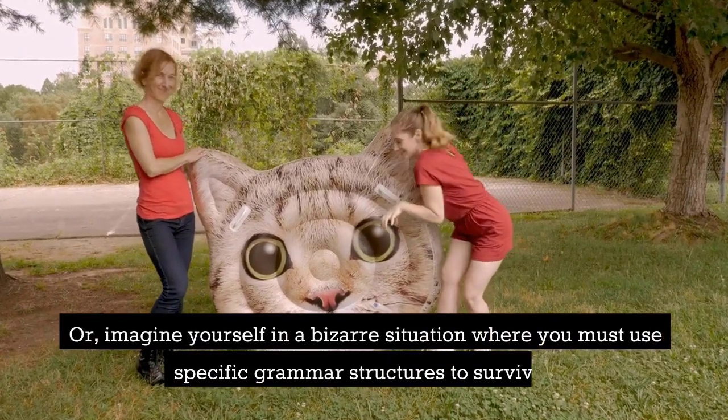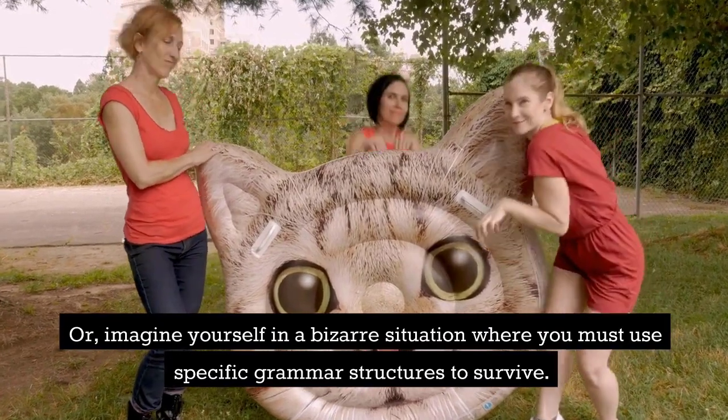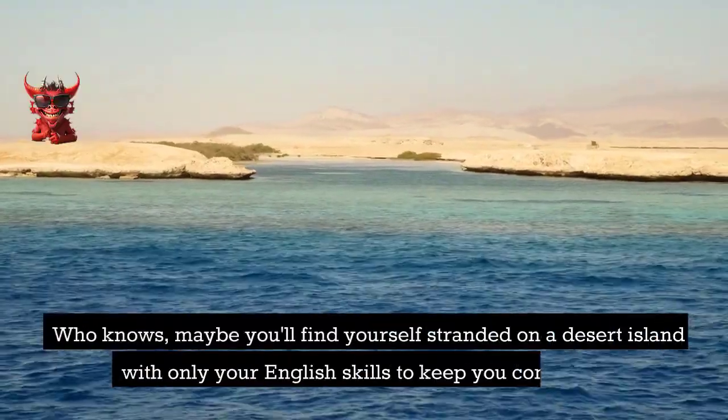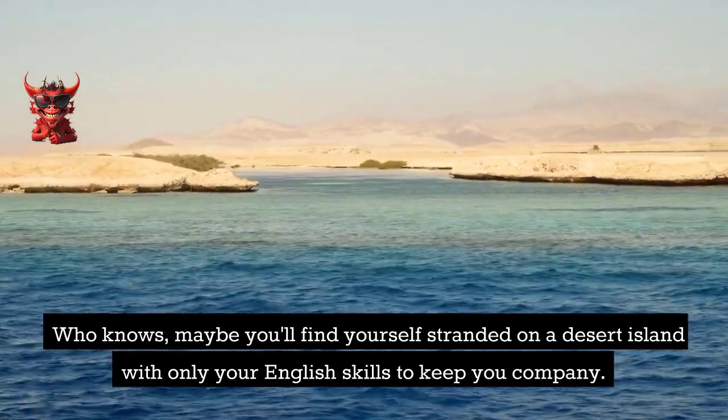Or imagine yourself in a bizarre situation where you must use specific grammar structures to survive. Who knows, maybe you'll find yourself stranded on a desert island with only your English skills to keep you company.